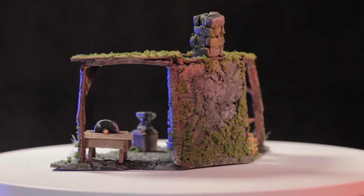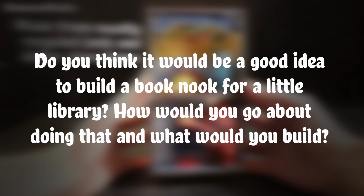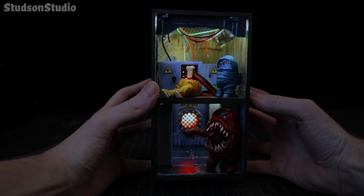Do you think it would be a good idea to build a book nook for a little library? If so, how would you go about doing that and what would you build? Sounds cute. As long as you have the permission of the little librarian, sure, why not?